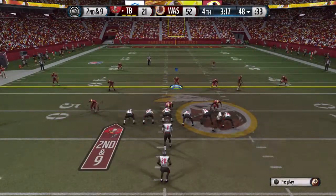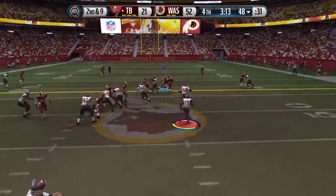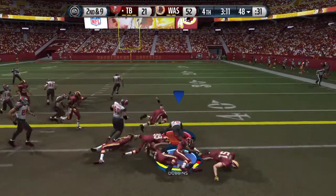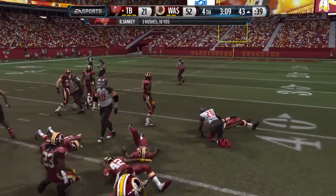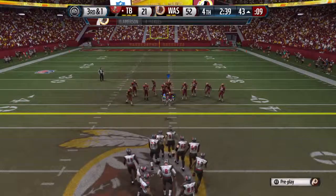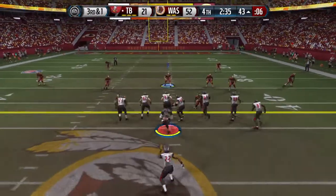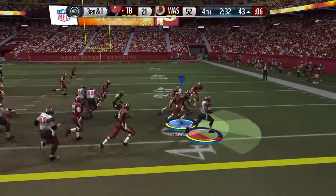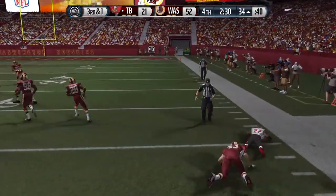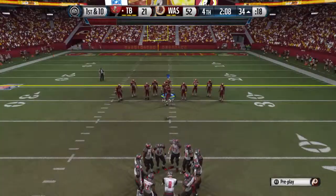No time to waste. They hurry to the line. Second and 9. Sankey's got it again. They advance the ball onto the other side of the field. What that run does, it just puts the offense in a good situation. So a good, positive run. Quarters formation here for the defense. They hand it off to him again. That's been the story of this game. Another third down conversion to move the chains.